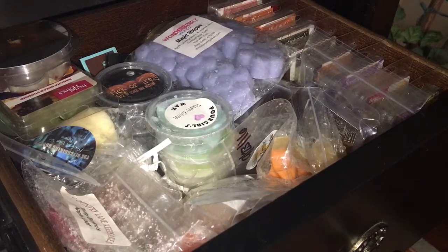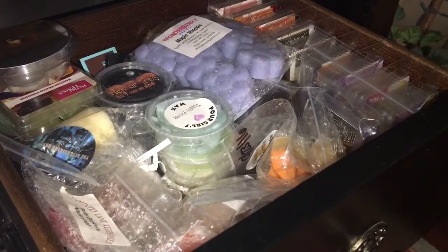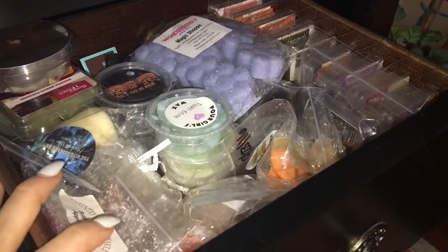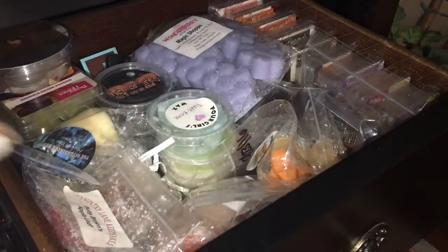Most of my wax is in my storage unit. I just have two little buckets or bins in another cabinet, which I'll probably show you towards the end of this video. But there are some things that are older or just really great for this time of year that I wanted to make sure I had on hand to remind myself to melt. So I threw them in here, if that makes sense. So let's get on into it.